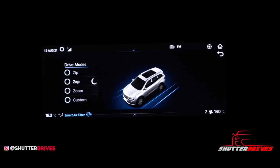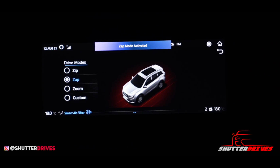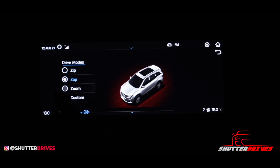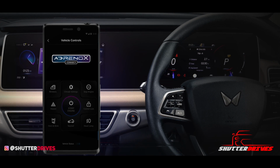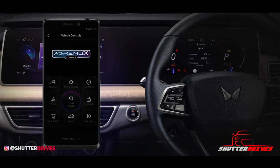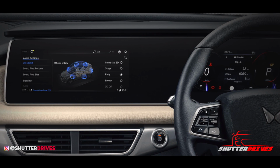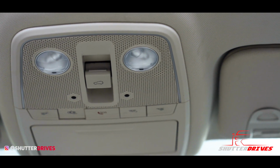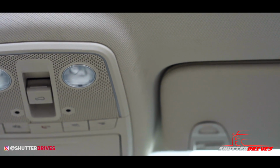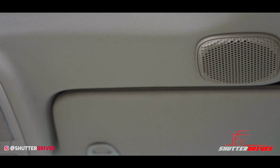Mahindra has made use of the Adreno X, an innovative cockpit technology for cutting-edge driving experience with 60 plus connected apps and several built-in apps, which also take the help of third-generation Qualcomm Snapdragon automotive cockpit platforms. Adreno X will bring immersive 3D sound experience sourced from Sony, and this has to be one of the most significant improvements over the earlier XUV, which had a pathetic music system.